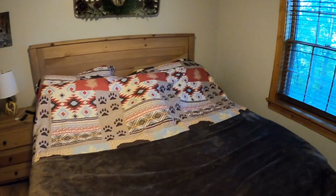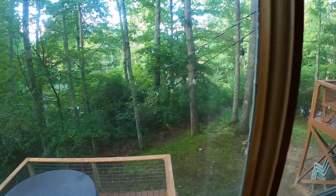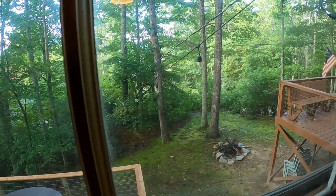Of course, the master bedroom here overlooks the mountain again out the back. Does have a small bathroom, which is super convenient. Of course, that beautiful view of the mountain.